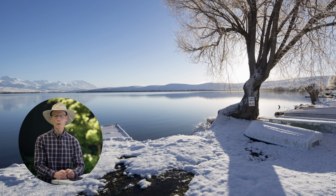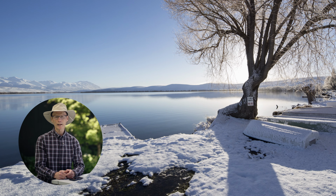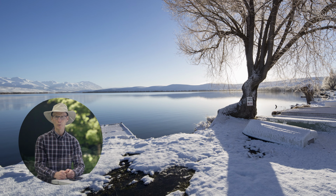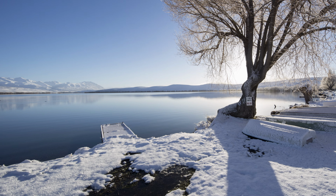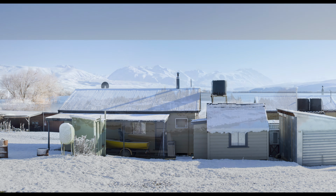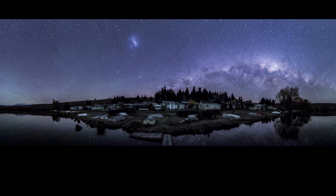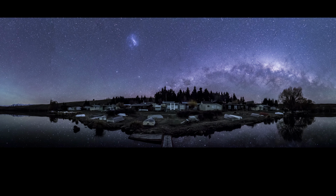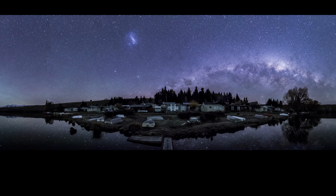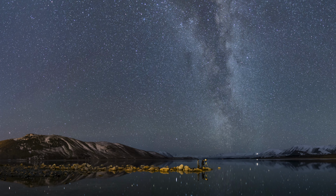I waited for a window of clear winter weather when it was not a full moon and drove down to Lake Tekapo just after a fresh snowfall. The lack of a full moon is important as the full moon gives off too much ambient light and the stars are not as clear.